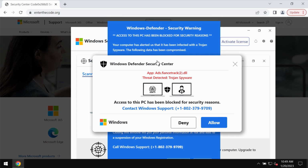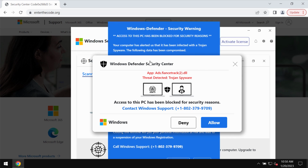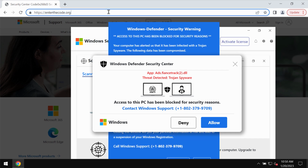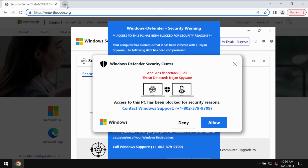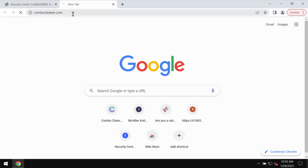Typically such pop-ups come from the site enterthecode.org. But this is a deceptive site and you should not trust it. Do not interact with it. Do not call this fake Windows support number. Now, we recommend you to leave this deceptive page.